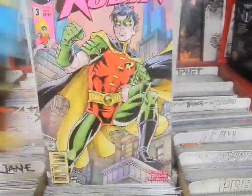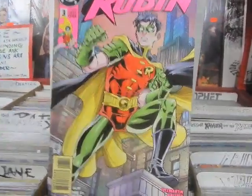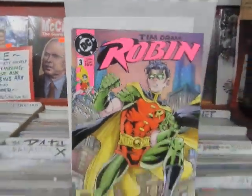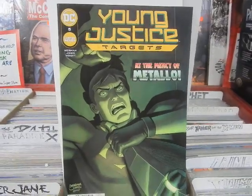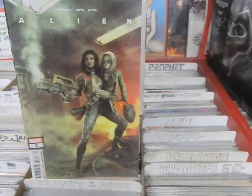And then there is the C 90s cover, which that right there is Tom Grummett artwork there. And then finally, Young Justice, Targets number 5. That's it from DC. I'm going to pause and we're going to grab the Marvels.